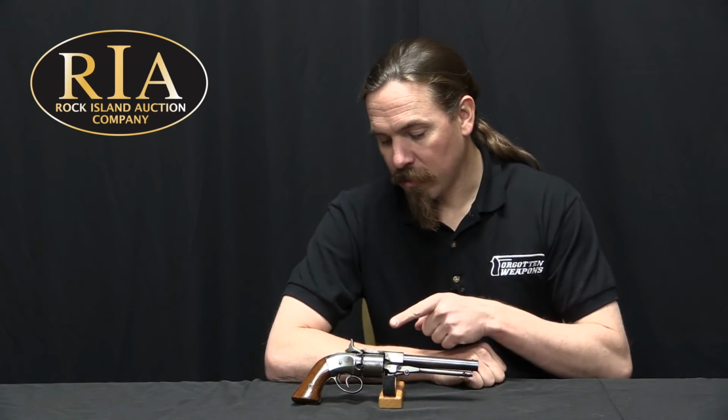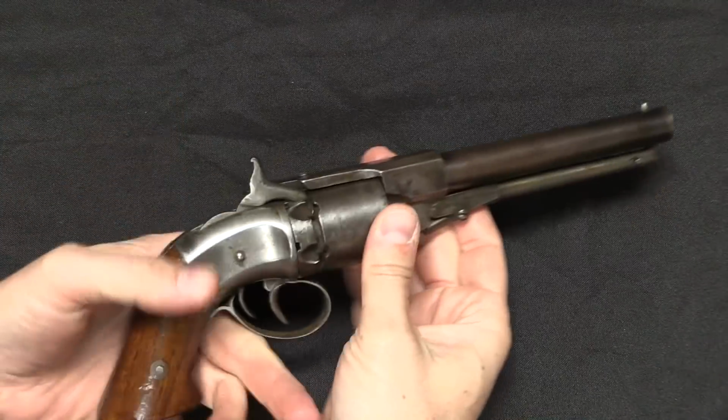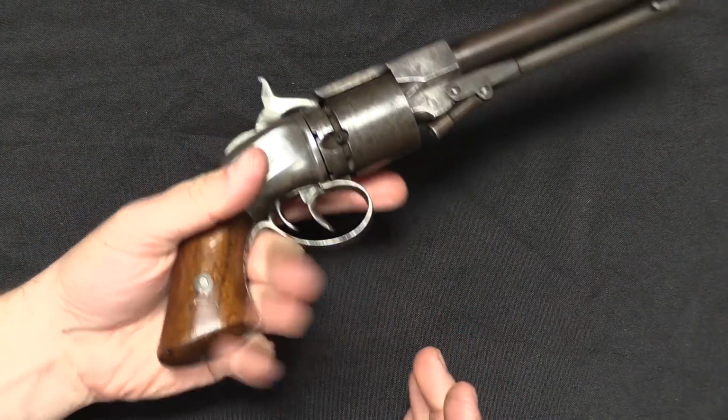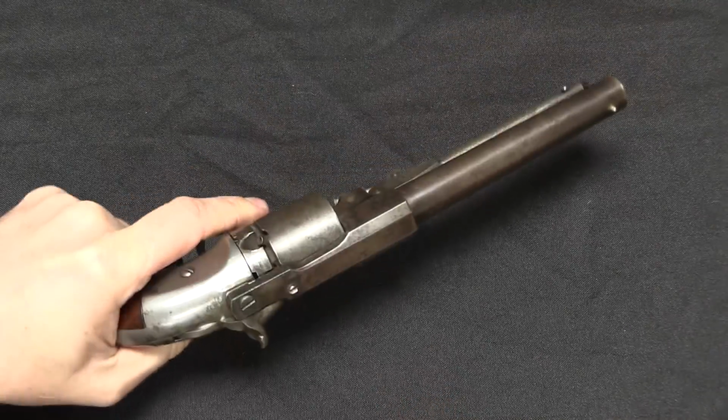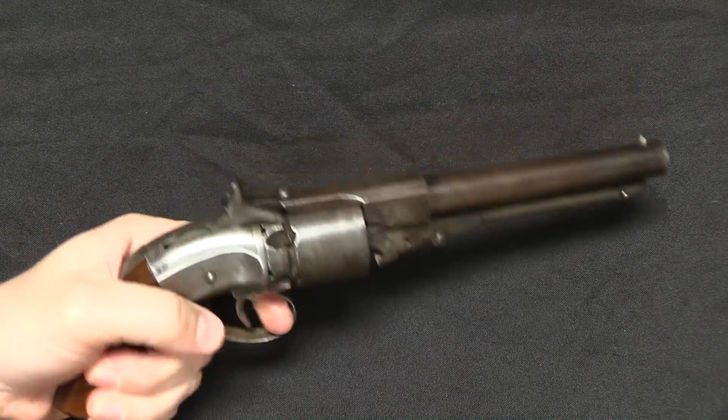So let's take a closer look, and I'll show you why this thing has two triggers. This is actually a nicer handling gun than I had expected. You get a two-finger grip on it, third finger under the butt of the gun. But yeah, it actually handles reasonably nicely.